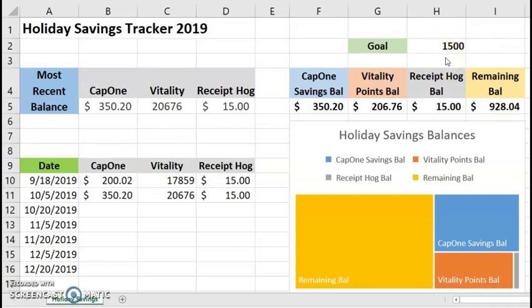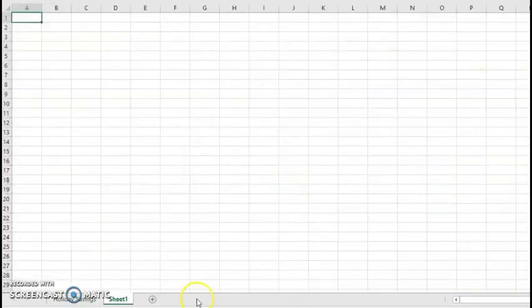I want to see how I'm saving money in relation to this goal amount. But as I spend money as well, I just want to make sure I'm not looking at the same $1,500. And hopefully, again, that'll make sense after I make this update. So what I'm going to do down here is go ahead and add another worksheet. And I'm just clicking on this plus sign down here.